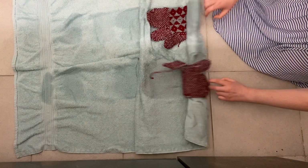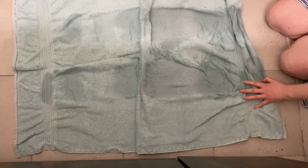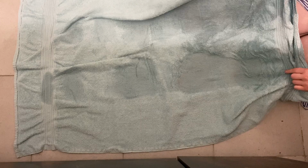I've found kneeling on them helps get out even more water, and it also feels very satisfying. You can also step on it with bare feet for similar results. You can see how wet the towel is after blocking, and I've had a little bit of dye discharge as well, which isn't uncommon the first time you wash a knitted item.